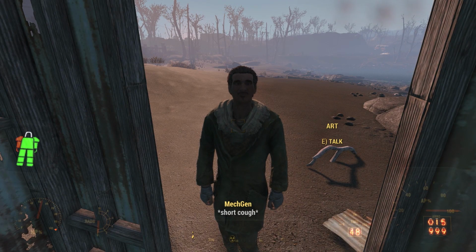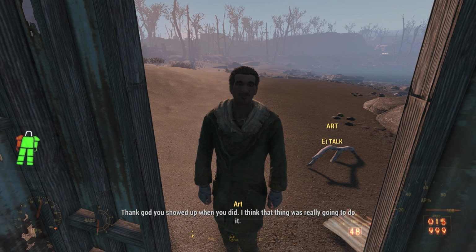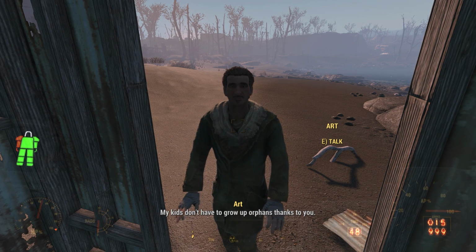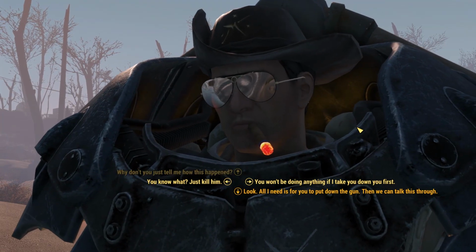That last line is so creepy. This synth is talking about the children of the man he just killed, saying that they don't have to grow up as orphans. Alternatively, you can pass a yellow speech check to tell the original Art to put the gun away.